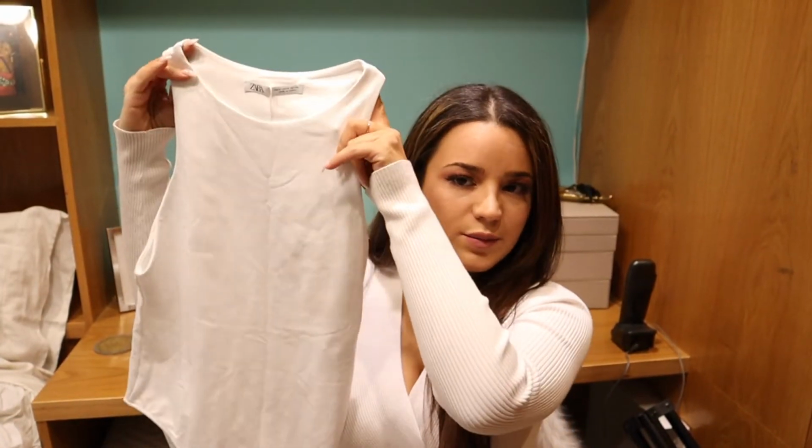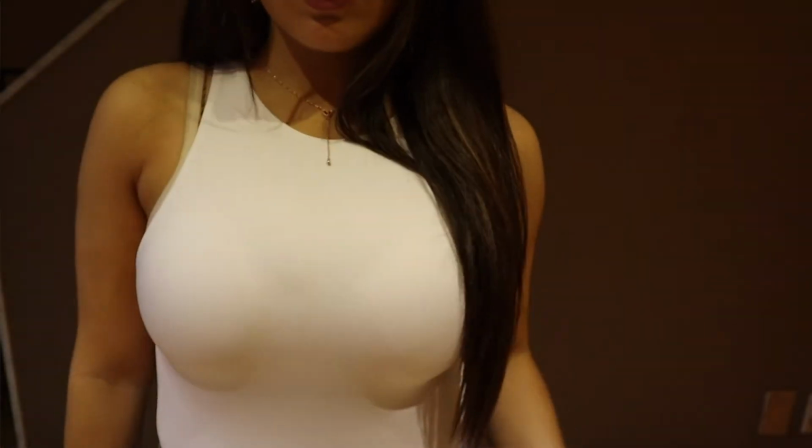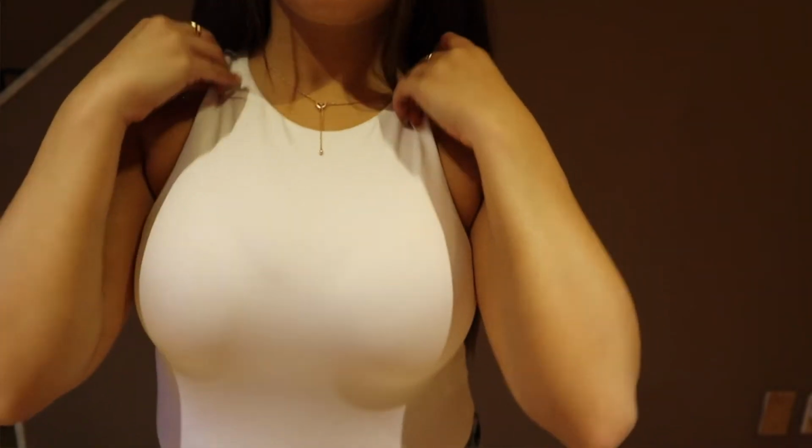Okay, so this next piece is a white bodysuit. I would highly recommend this bodysuit. It is a perfect basic. It goes with everything. Even if you just throw a blazer over this, it just looks really cute with everything. It's also really soft and really stretchy. This I got in a size medium.